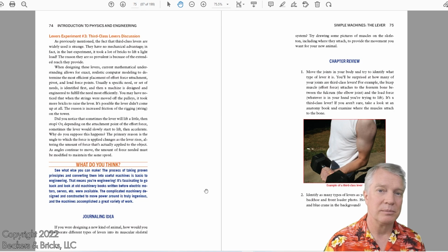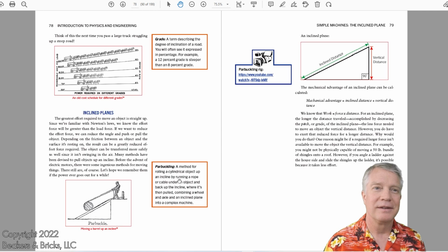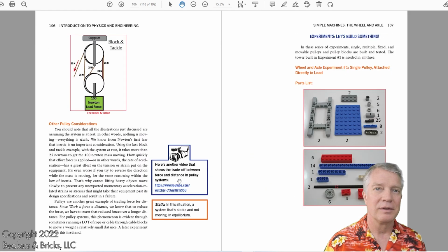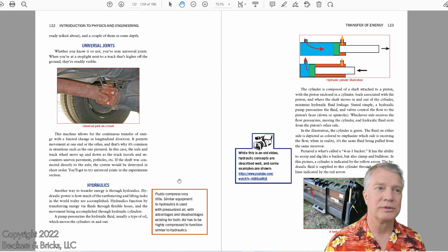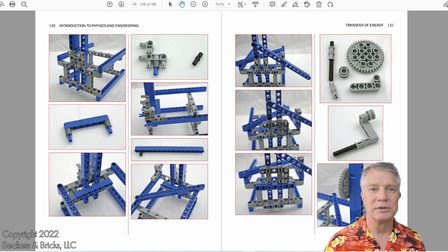And my son's arm. He's famous now. And you go through all of them. So here's the inclined plane, pulleys, the axle and the wheel. So again, you learn all of the principles. Here's gears. You learn all the principles, and then they're reinforced by building and experimenting with the machines.